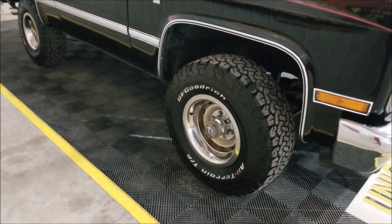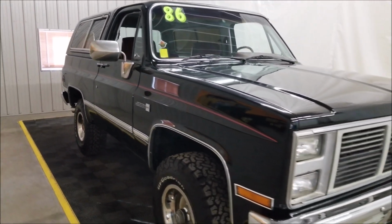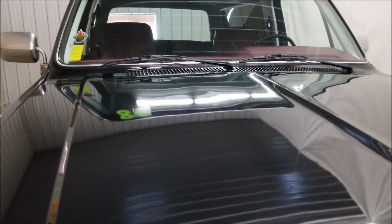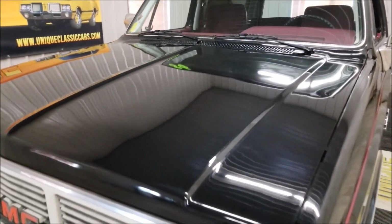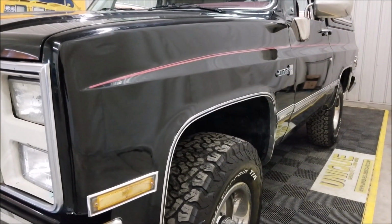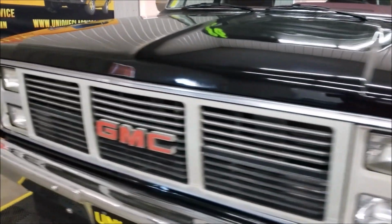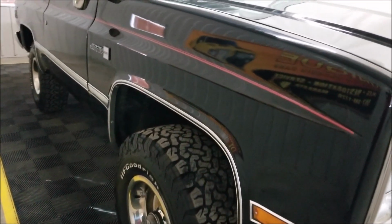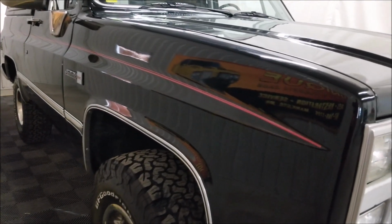You see the stock style wheels, obviously 4x4. I would call paint driver quality. I'm sure it has had a repaint along the way somewhere. Paint's awful nice to be original GM paint from the mid 80s, but you'll find a few blemishes here and there. It is black, but again, you can see how straight and nice the paint is on this overall. Take a look up and down a long vehicle like this with flat panels. You're going to start to see if there's been a lot of body work done in it or not, but you can see nice luster reflection in the paint, not wavy, pretty straight body there.